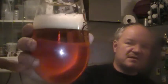Let's give it a whirl. Nice and malty. Reminds me of a typical British beer. I'd put that in the same sort of region as your Spitfires, your Pedigree, Old Speckled Hen. It's that sort of beer, it's a classic, and it hasn't been out that long, because I can remember when it was first released. But yeah, it looks good.